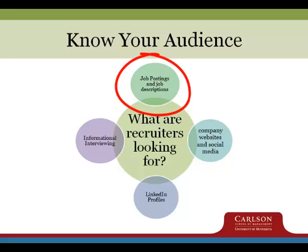First, it's important to familiarize yourself with job descriptions that represent the types of positions to which you'll be applying. Know what recruiters are looking for and know the language that they use to describe it. Let's walk through a demonstration of this principle to help get you started.